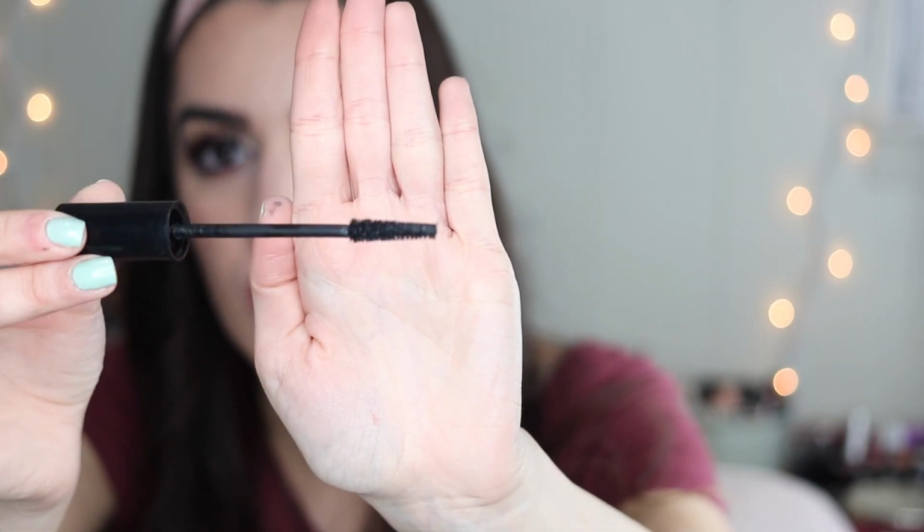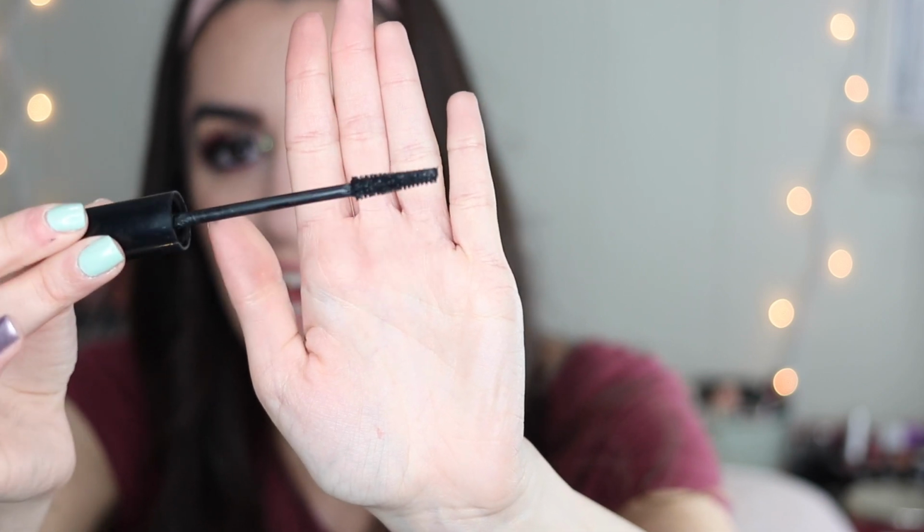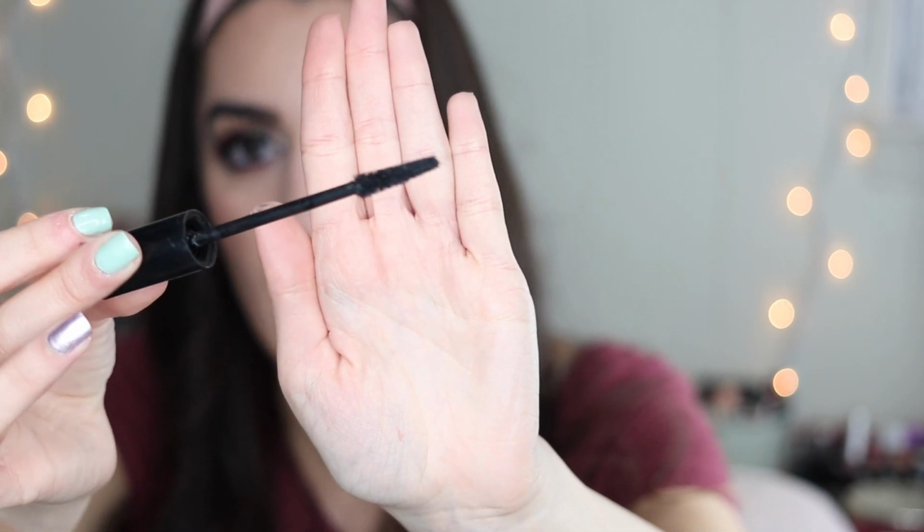Maybe the only thing is that it does flake a little bit. By the end of the day, I do get some specks and I have to wipe them away. But I can deal with that because the formula is amazing. The brush is the best. It's very similar to Lash Princess. So this is the wand. It tapers off to a skinnier end, and it is a natural hair bristle brush.